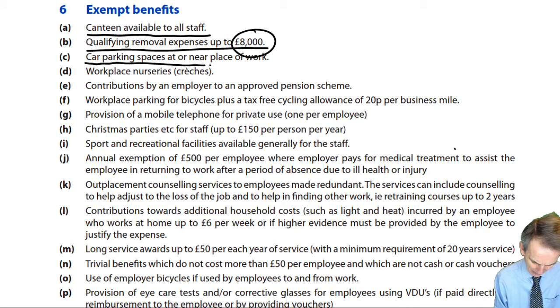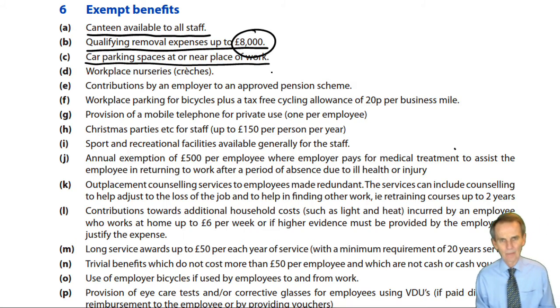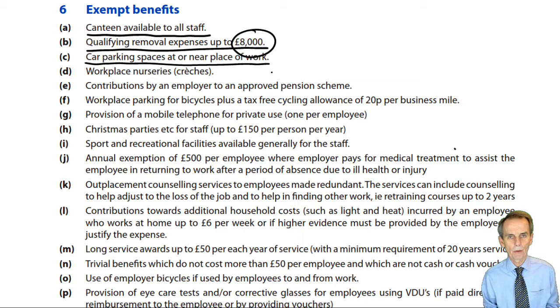Car parking spaces at or near your place of work. The company for which you work may have a company car park. Again, that is an exempt benefit when you're allowed to park, as you would be, free of charge within that car park. Surprisingly, but also true, the company hasn't got a car park, but there is a pay and display car park, one you have to pay for there, and they buy you a season ticket for that particular car park. Even that there, car parking spaces at or near the place of work would be an exempt benefit.